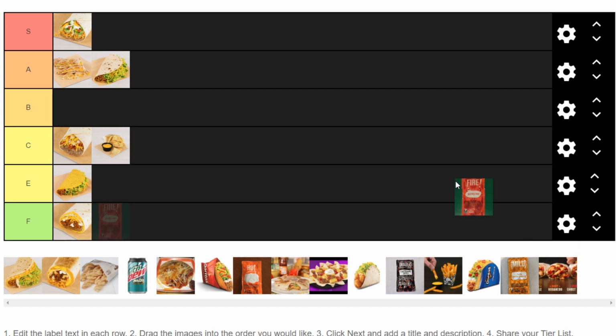So now we have the fire sauce. Fire sauce is my go-to sauce whenever I go to Taco Bell. S tier. Like I can't even make an argument against fire sauce. It's the best. I have a bunch of it in my fridge. Keep it whenever in case I ever run out, in case I forget to ask for some. So fire sauce, definitely S tier.